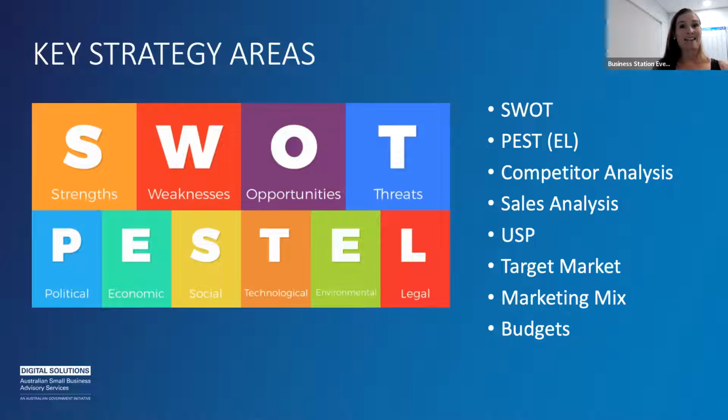Looking at direct and indirect competitors. So keep in mind, you could have a competitor that is a business down the road, so similar location, offering very similar products or services. And then you could have an indirect competitor. So slightly different products or services, but people aren't going to purchase both. They're going to choose one or the other. So have a look at both direct and indirect competitors when you are doing a competitor analysis.